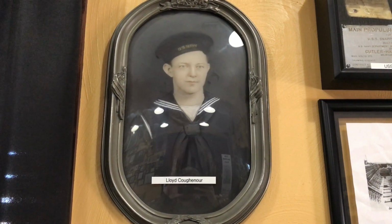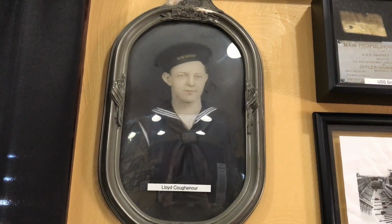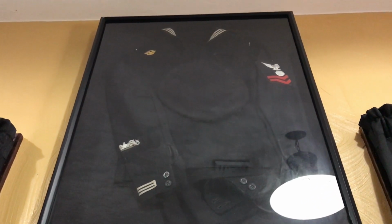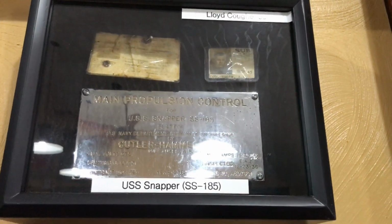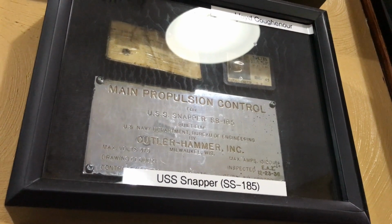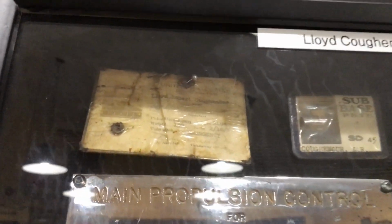This is Lloyd Kohenauer. You know somebody in the comments is going to tell me I'm mispronouncing this, and please tell me, actually. They actually got his naval uniform on display here. And he ended up serving on the USS Snapper, a submarine in the United States Navy, and this was really cool. They got some material from Snapper, the main propulsion control, the plaque that was on the propulsion control, they got it from the submarine when they were scrapping it. And up there in the corner you can see Lloyd's identification cards.